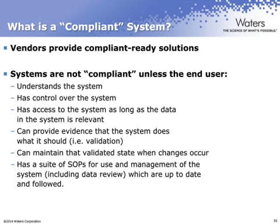What is a compliant chromatography system? Well, vendors provide compliance-ready solutions. Any system is not really compliant unless the people in the lab understand it, have control of the system, have access to the data, can provide evidence that the system does what it should do, can maintain that whenever changes occur, and have a suite of SOPs for use and management of the system, including the hot topic of data review, which are up to date and followed.